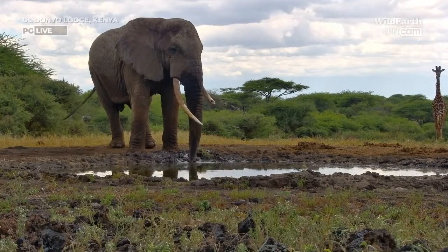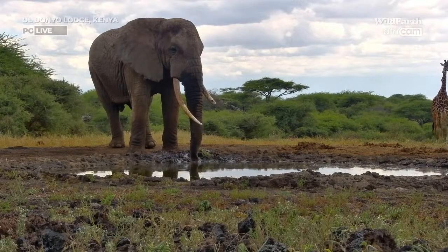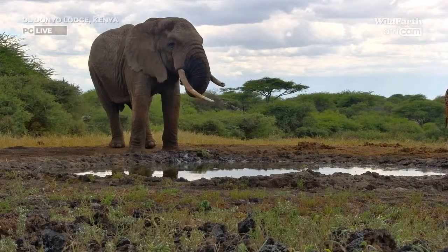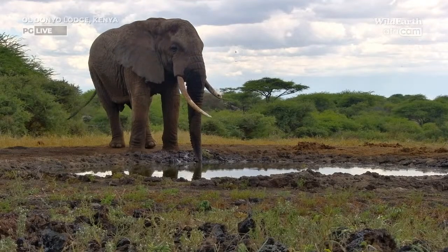And here comes a Maasai giraffe to come and join this solitary elephant bull. Seemingly not in musth, hopefully. And let's hope that he doesn't accost this giraffe. But I would say he's happy-go-lucky and he's not in musth, so it shouldn't be a problem.